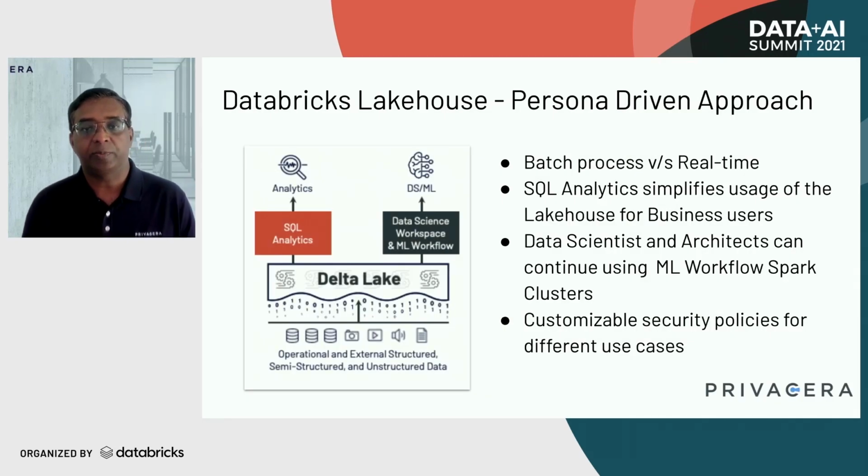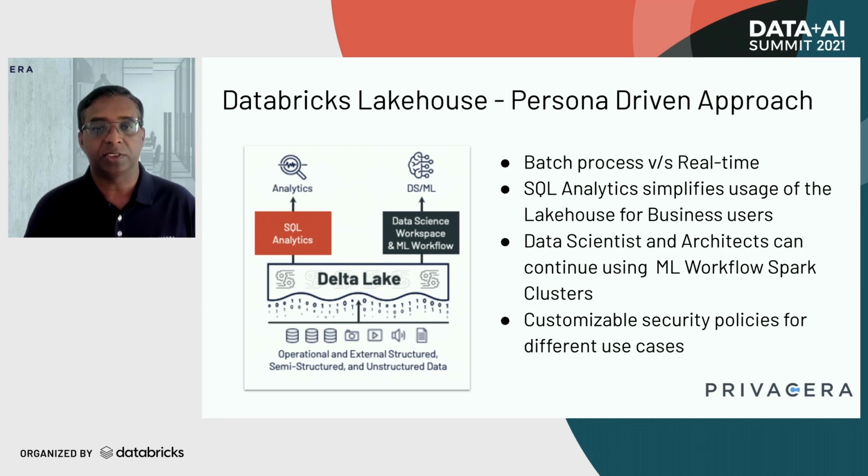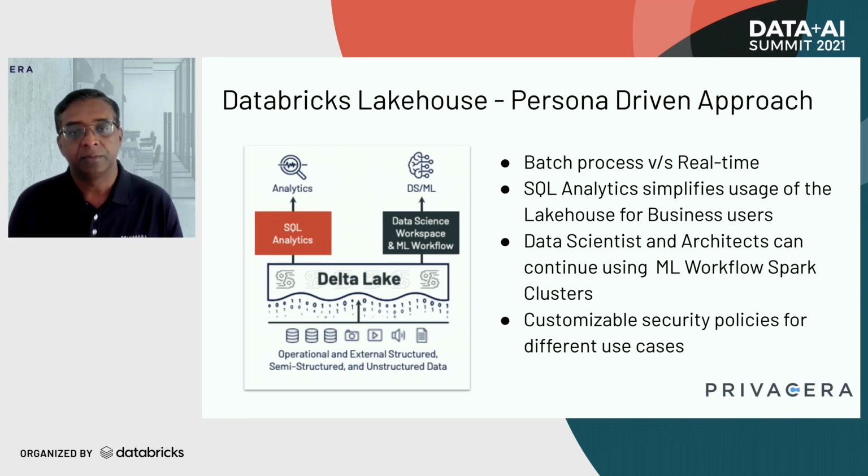So let's start with personas and use cases. Broadly, there are two categories of users. One side is the business users who want to run queries and are looking for immediate response. And on the other side, we have the data scientists and the data wranglers who want to run ML workloads or process gigabytes and terabytes of data.